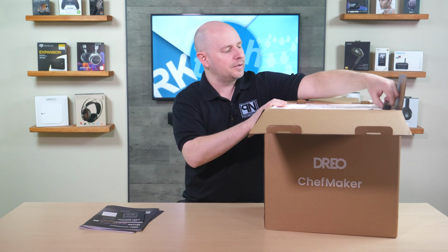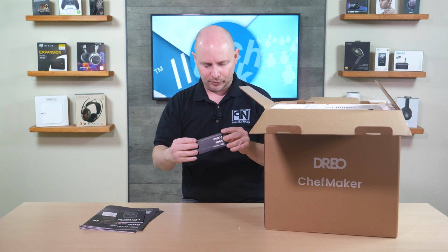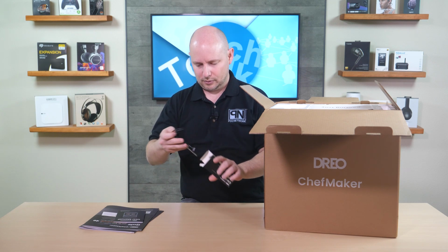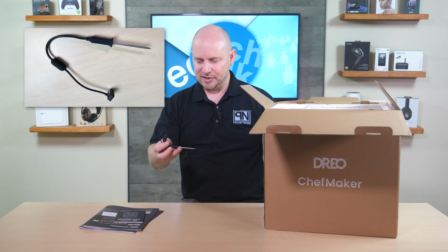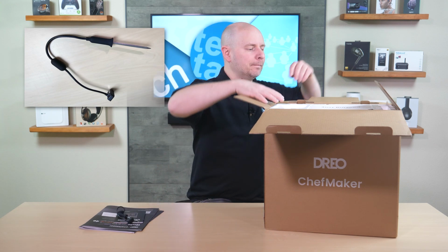So moving further into the box, we have a Dreo ChefMaker probe. And this is just the probe attachment that's going to be used to monitor the internal temperatures of meat.